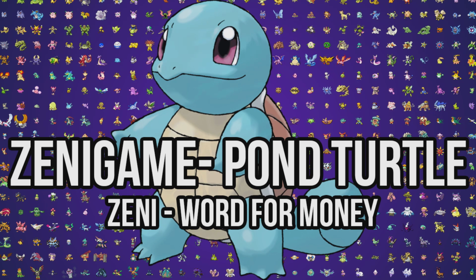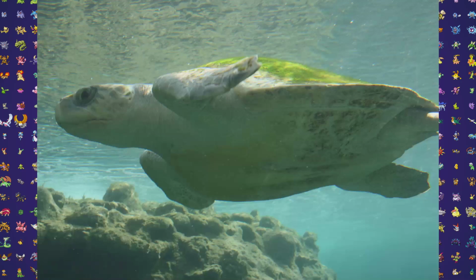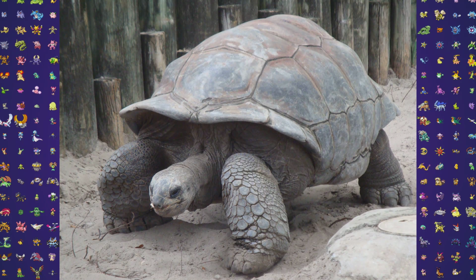But according to Pokemon's Black and White television program, a Poke Quiz means that Zeni is an old-fashioned word for money, and supposedly this resembles the back of its shell, and that's how it actually got its name, Zenigame in Japanese. Now, you know the origin of Squirtle is basically based off of any type of turtles. The sea turtles, the tortoise, they all look the same. For example, the inspiration this Pokemon got.